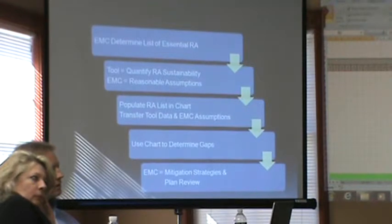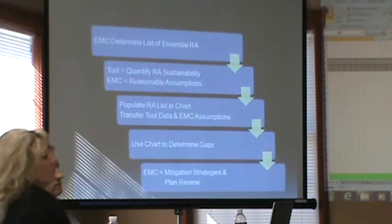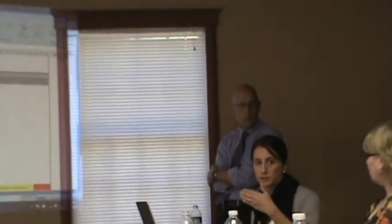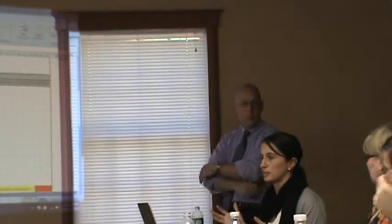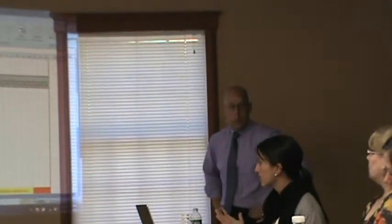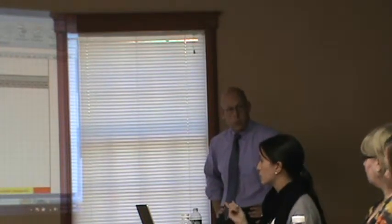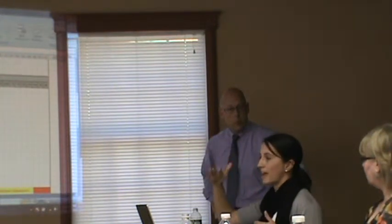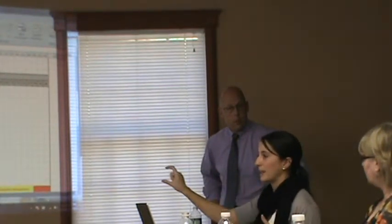From my perspective, when we were talking through this, I think the intention was to use the tool to list as many critical assets as you can, thinking through all hazards, what your hospital considers critical. So for planning purposes, you could use your average daily census and come up with those calculations. But when you transfer it into this chart, it would be very difficult on a chart that listed everything to figure out this yellow piece of my mitigation strategy unless I'm talking about a specific scenario.